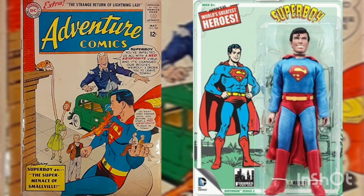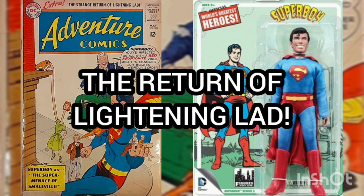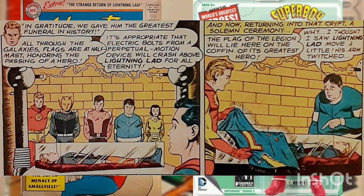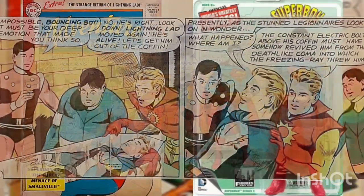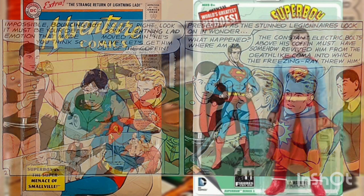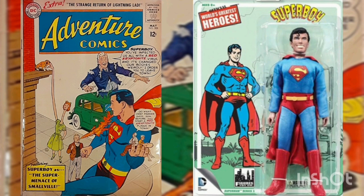Now, the second story is titled The Return of Lightning Lad. While draping a ceremonial cape on the grave of the recently deceased Lightning Lad, the Legion of Superheroes is shocked when Lightning Lad seemingly rises from his coffin, alive and well. After recharging his apparent lost powers, Lightning Lad rejoins the Legion.